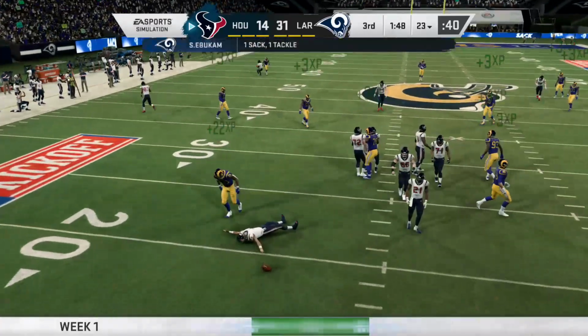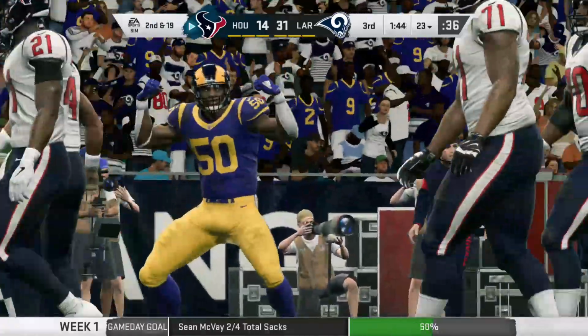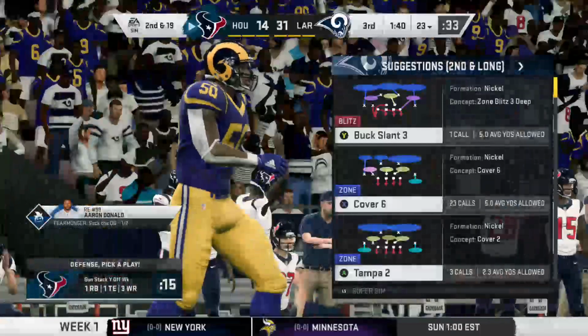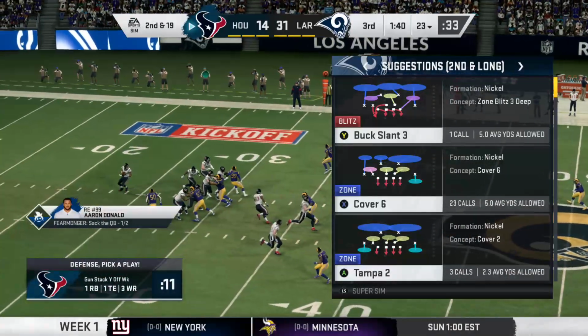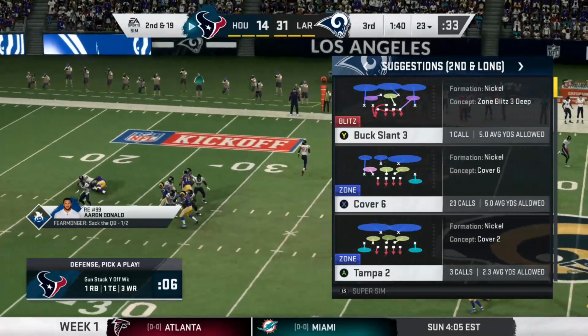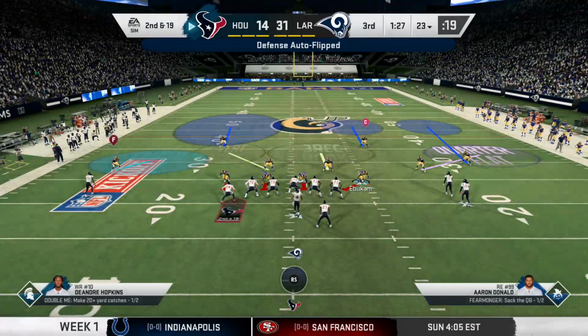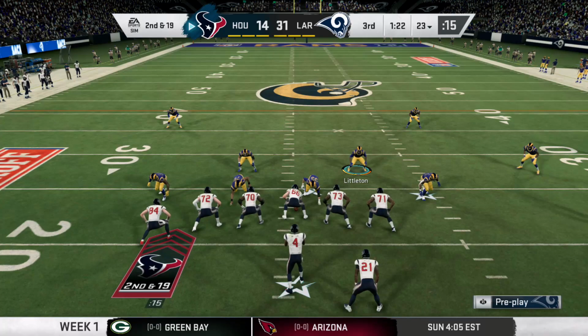Watson now to throw. Oh, man. They bring him down. Samson Ebukam, he's the one that walloped him, and takes him down for a loss of nine. Great job defensively. He has to go through his progressions, find someone to get rid of the football. Before he knew it, he was on his back. So that just brings us right back to what you said in the beginning. A great job defensively. Nowhere to go with the football. That led to the sack. And they need to work to at least get some of this yardage back after the sack.